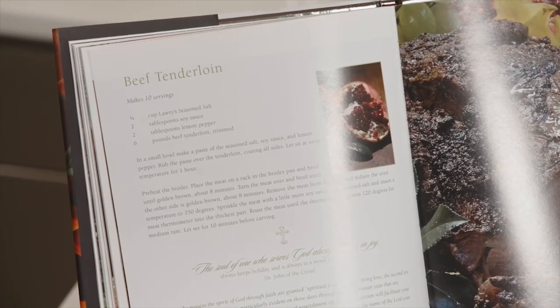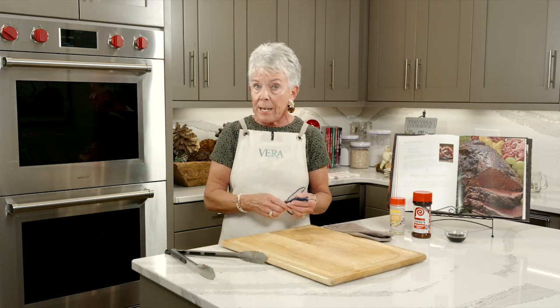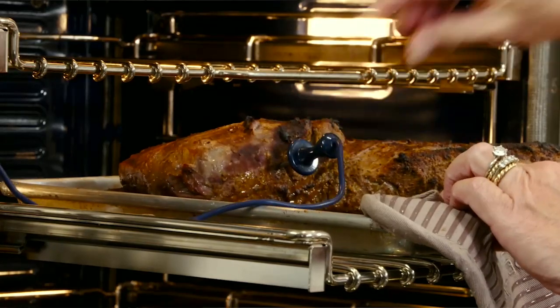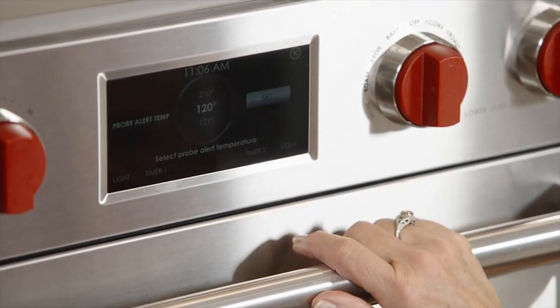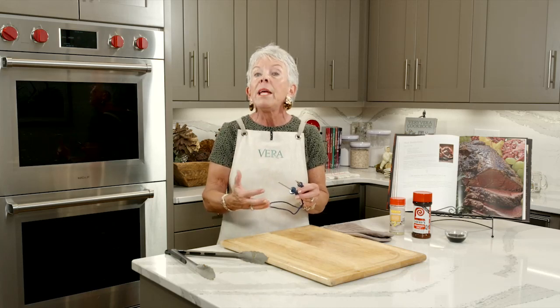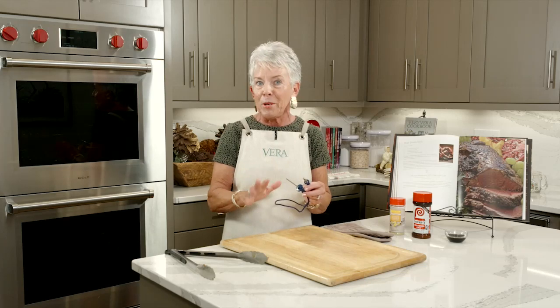And this recipe in and of itself will also use another feature of my M series oven that I love, and that is the probe. So once I've broiled it for 8 minutes, I'm going to turn the temperature down to 350. Then I'm going to put my probe in the oven, and it goes right at the top of the oven. Then you stick the end of the probe in the thickest part of the meat. That way I can register the probe on the oven, and I want this to get to 120 degrees for a perfect medium rare, because remember, it will keep cooking after it comes out of the oven. Then we're going to slice it up. You'll get to see that.